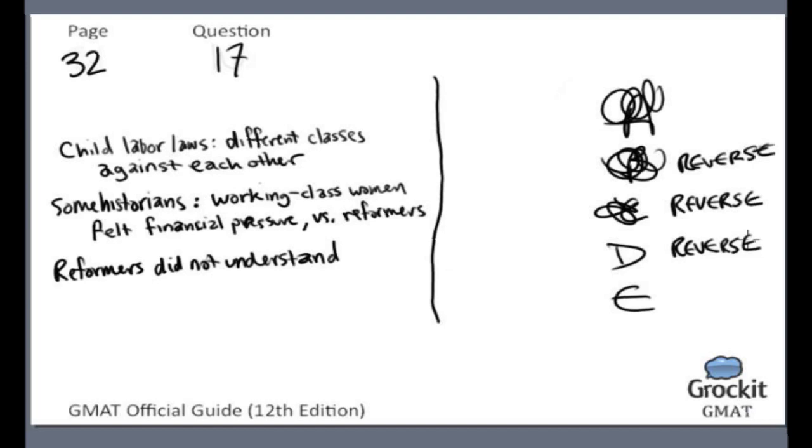I guess you could make an argument that it might have been better for the children, assuming they didn't starve to death, but of course that's far outside the scope of the passage. In any case, they definitely did not improve the economic conditions. Lastly, improving women and children's working conditions.